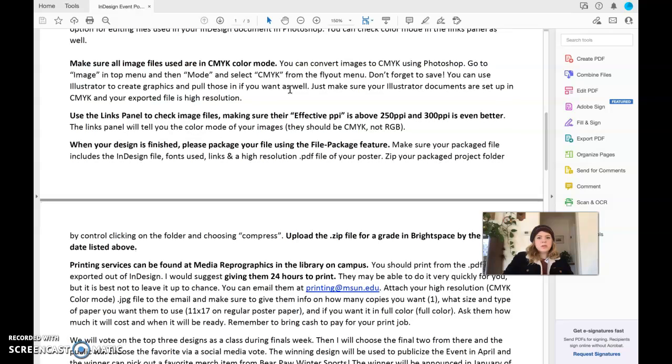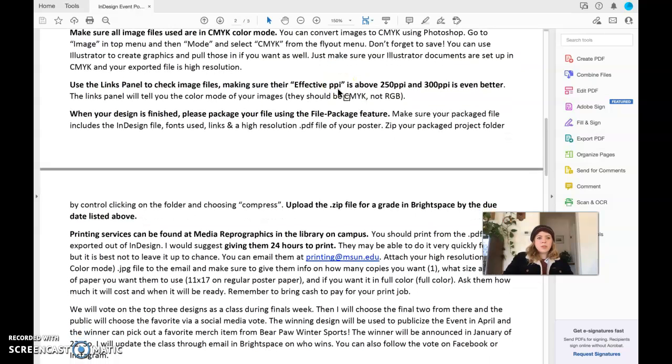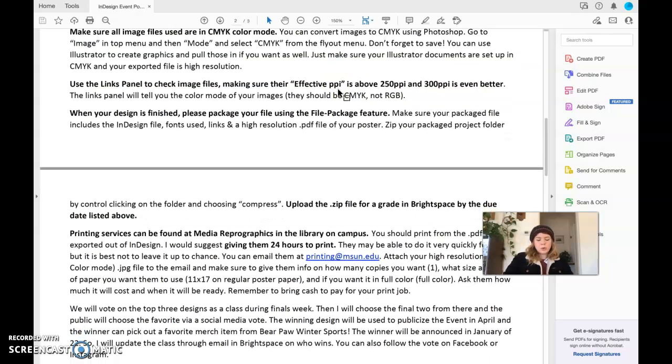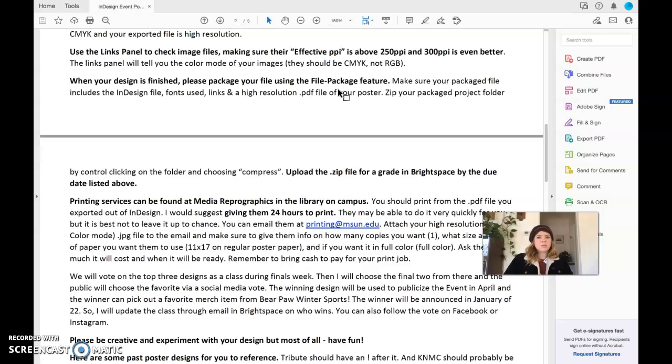But when you bring them into Photoshop, make sure to put your images in CMYK color mode. You can go to Image, the top menu, and then Mode, and then select CMYK from the flyout menu, and then save it. So that should automatically, if you save over the old file, update in your links panel to the CMYK image. So all of your images need to be at least around 250 to 300 PPI and should be in CMYK color mode.